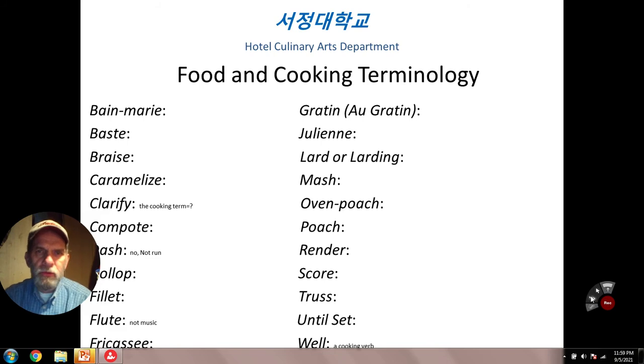Okay, these. Do you know these? Food and cooking terminology. Any of them common? Do you recognize any of these? Baste, braise, caramelize, clarify. Clarify has another meaning, of course, but here clarify is a cooking term. Okay, compote. Oops, I guess you need to read this, huh?